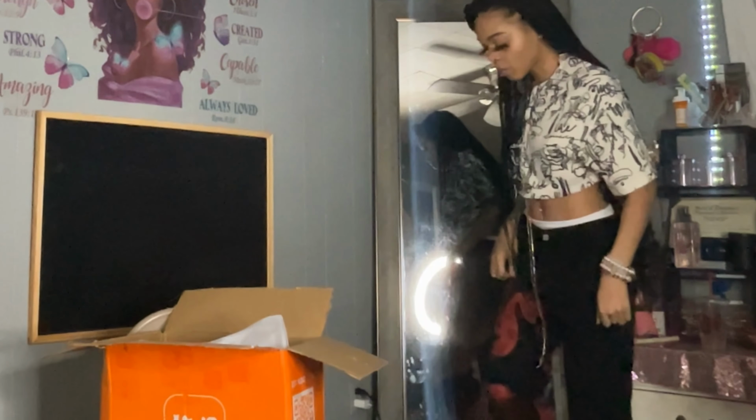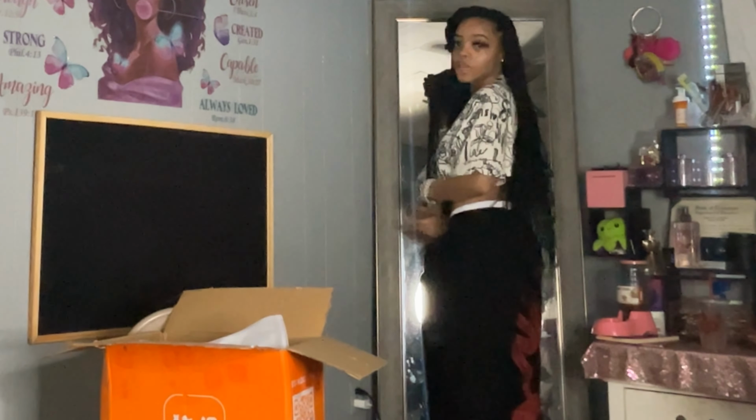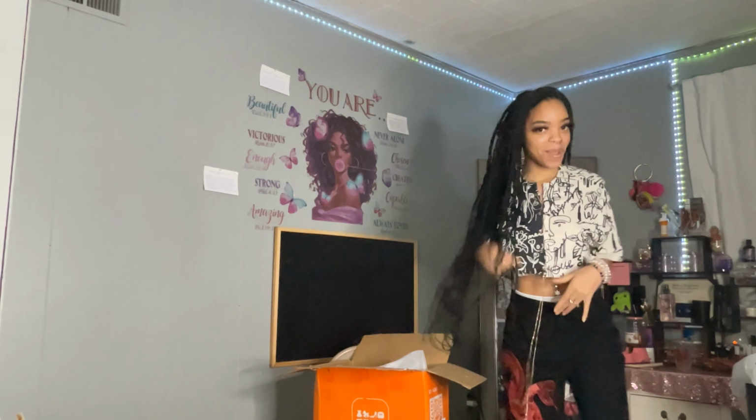So yeah, I fuck with the pants, y'all. I'm not gonna lie, I be hard. I don't know what the booty hand on back there, but it's gonna be giving when I post it. You hear me? I'm gonna post it up, y'all.